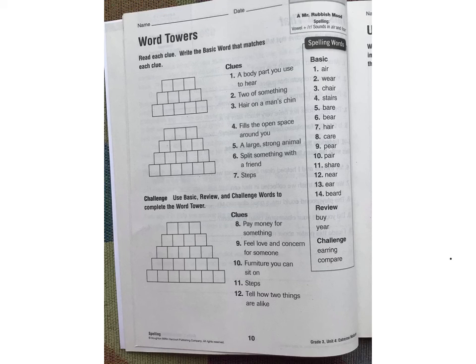All right, guys, today we're doing pages 10 and 11. We're making word towers. That sounds fun, doesn't it? So it's kind of like a crossword puzzle, but it's a tower instead. So you're going to read the clues and then go and put that word right over next to it. Okay, so we probably aren't going to do a lot of these together because you guys will be okay.